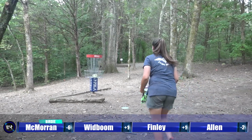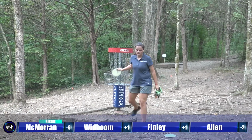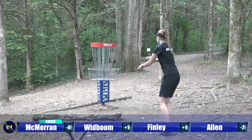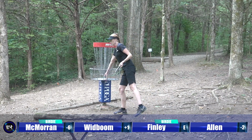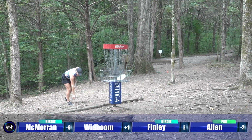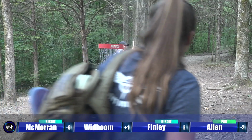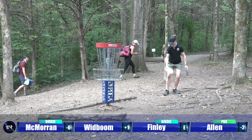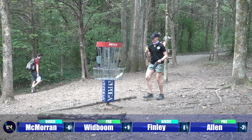Callie putting in. Very nice. She's sitting at 6 down. 6 down. She's crushing it. And Holly just nonchalantly getting her way back to even. Cleans up the par. Cat just cleans up the par. The scramble out of where she was, that was a great approach. For sure. Made it easy for her too.